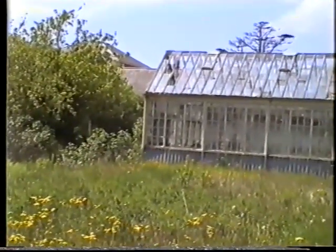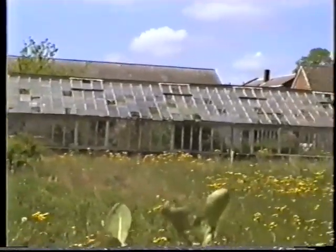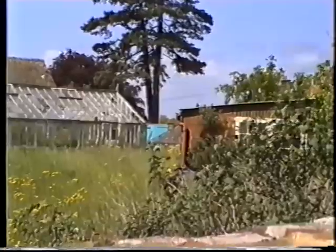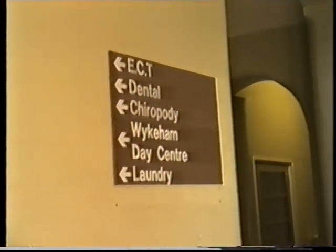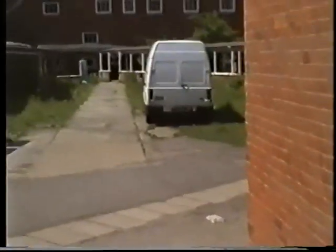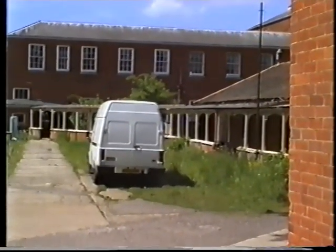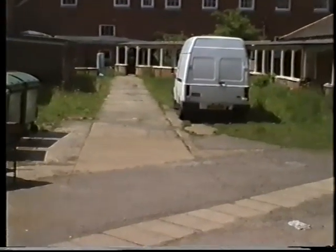This used to be the hospital garden, and what remains of it now you can see. Where Mr. Webber used to work. Corridor from the wards there, look. And this is the road that takes you out to the front of the building. Over there used to be the butcher's shop. And that's the admin building there. Everything else is blocked off.